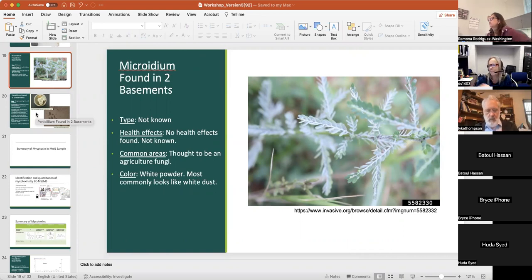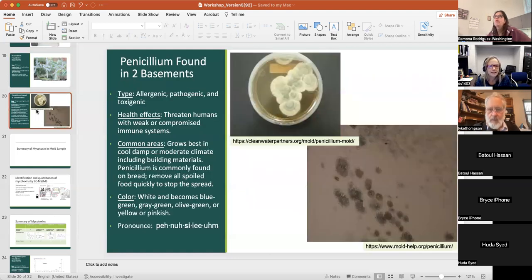It looks like you basically powdered a plant, but we did see this in 2 samples. And I'm sure there'll be more discovery over the next several years that'll give us some insight. And then finally, the last one that we saw was penicillium, which is the next slide. Penicillium does sound like penicillin. Not all things produce bad things, because penicillin, your antibiotic, does come from penicillium. But it does produce other things such as allergenic, pathogenic, and toxinogenic compounds.